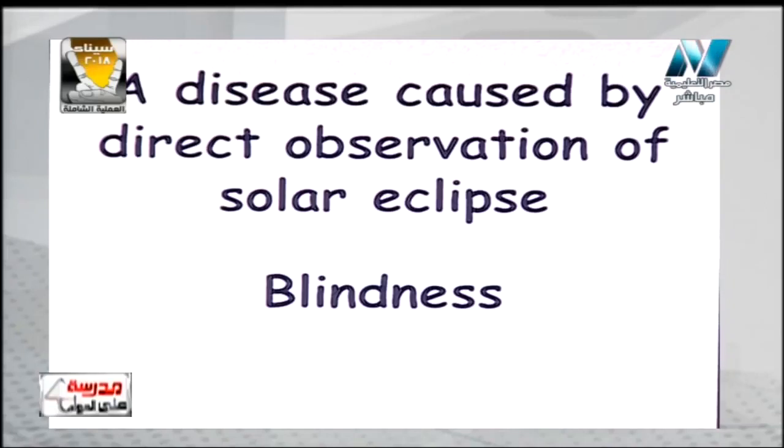So we must wear what? We must wear special glasses to avoid or to protect our eyes from blindness. لازم ألبس نظارات خاصة عشان أحمي عينيا من blindness أو العمى اللي ممكن لا قدر الله يحصل لو بصينا بشكل مباشر direct observation to the solar eclipse.